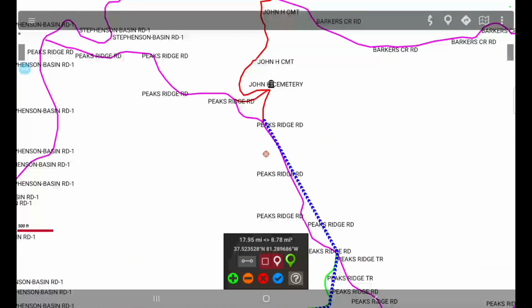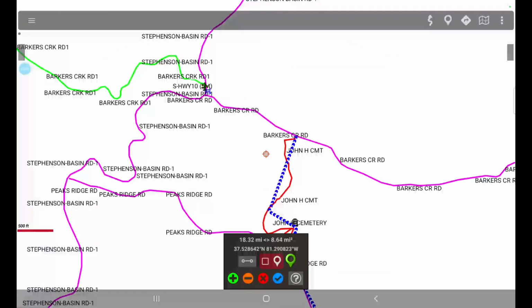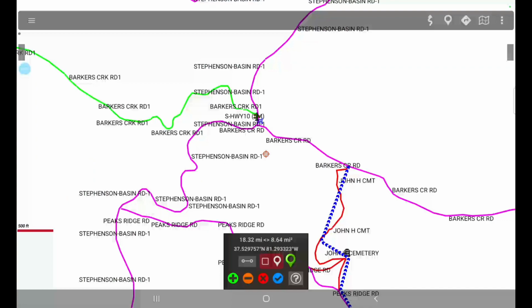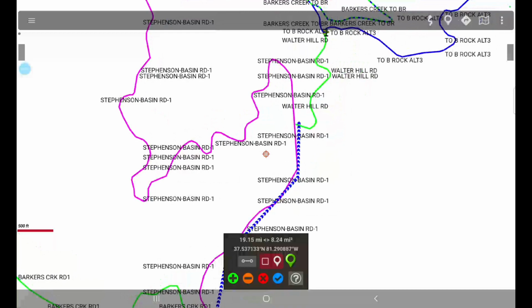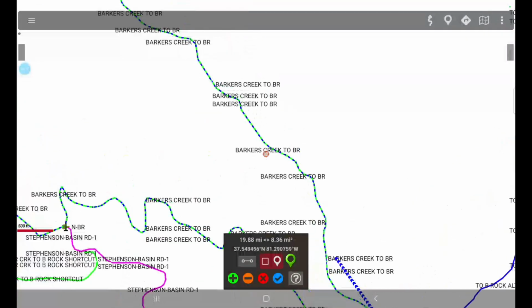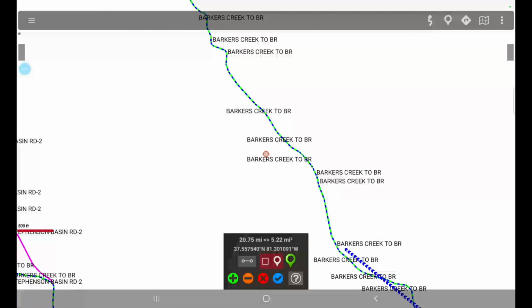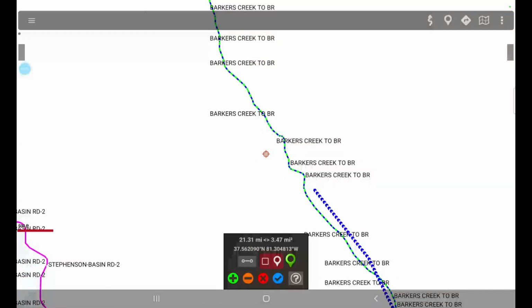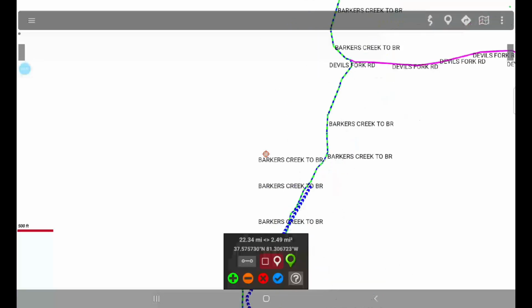We took Peaks Ridge Road up to John H. Cemetery. That little red trail cut through, we did it. And then we came back up the pavement a little ways. Got back on another green trail here. Came over to this destination trail is what it's labeled on here. This is actually a pretty cool little trail. It runs between the river and the railroad tracks. It's kind of wooded a little bit, so it's a real neat trail.